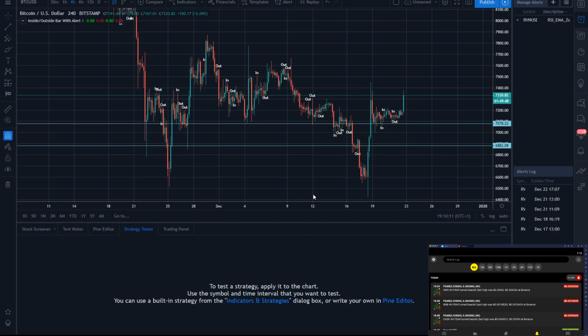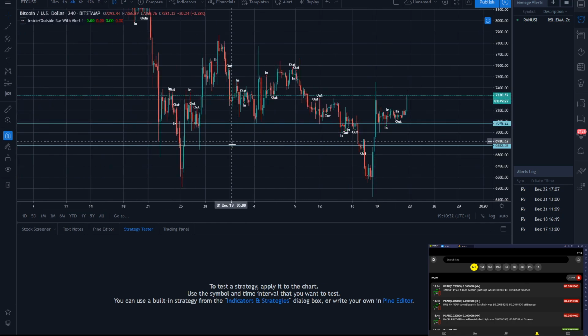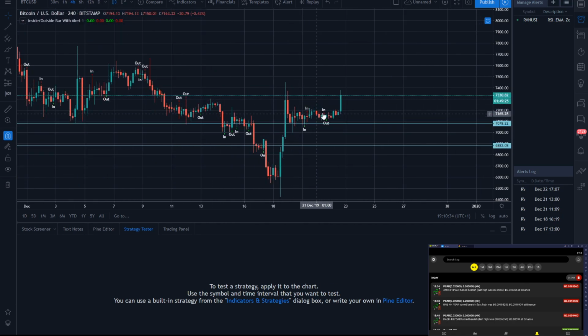I'm feeling great because today I bought some Bitcoin at the 7,150 level, at this level right here. And as you can see, there is an indicator that says inside outside bar with alerts. It's a great thing to have because when it's breaking out, you can trade with this strategy. I think it's very great.